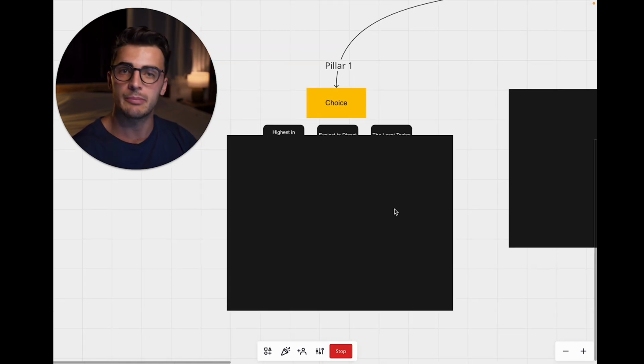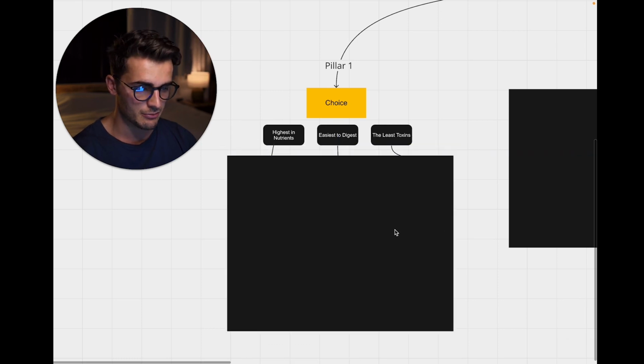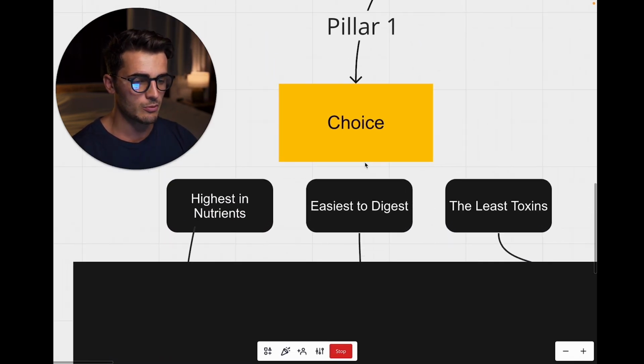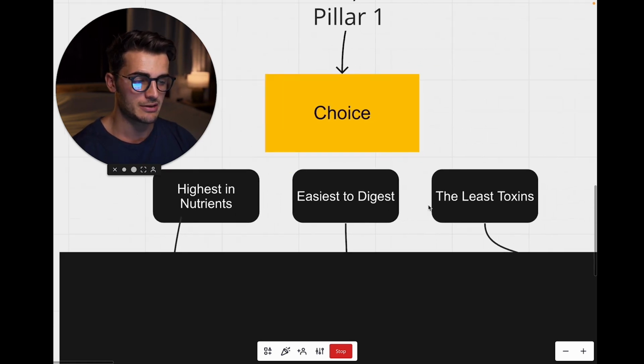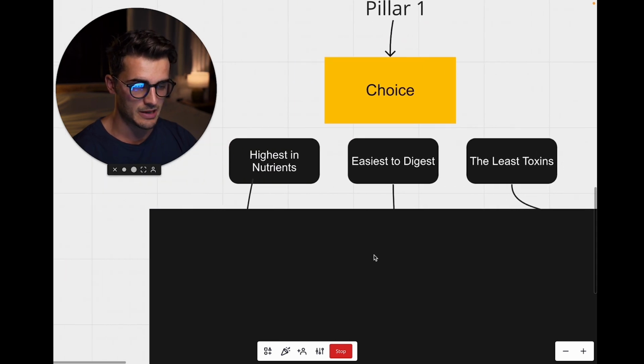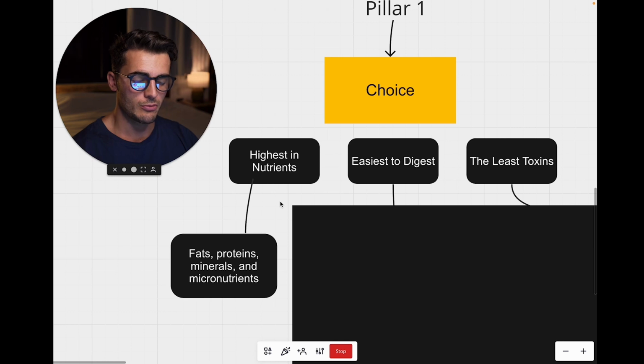And the way that I like to think about which foods to select, which foods to avoid, is in these 3 things. The first thing that you would want to consider is which foods are the highest in nutrients. The next thing is which of those foods' nutrients are easiest to digest. And the last point is which foods contain the least amount of toxins. So let's expand on these a bit more. In terms of nutrients, you want to be looking at which foods contain the correct fats, proteins, minerals, and micronutrients. Which foods are the highest concentration of these?